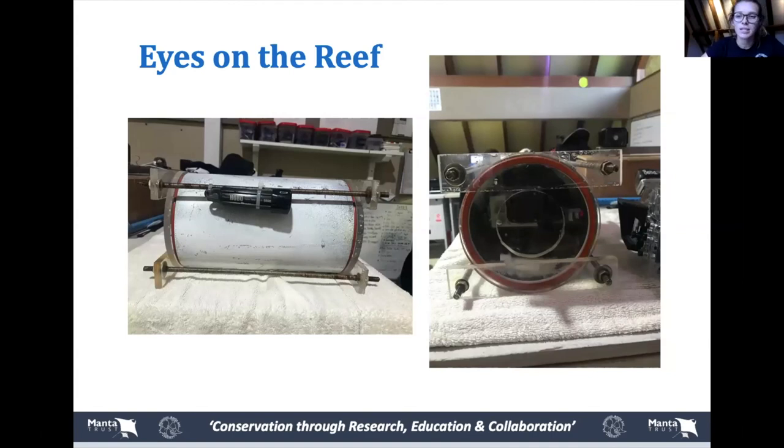Now we put this down next to a cleaning station, and it will take a picture every minute of the day for usually around 14 days. So about 2 weeks, it will take a picture every minute that's got daylight. So we might have about 10,000 pictures by the time we pull it up. And this is going to tell us how the manta rays use the cleaning stations at different times of year and at different times of the day, which is really important information to understand the manta rays better.